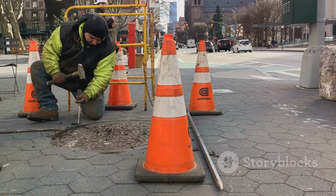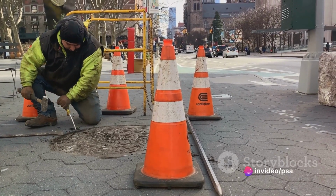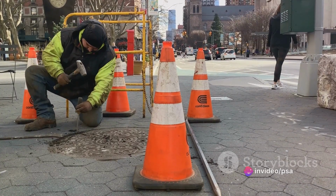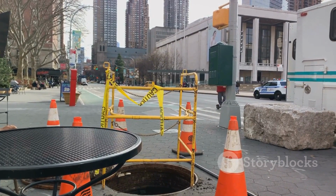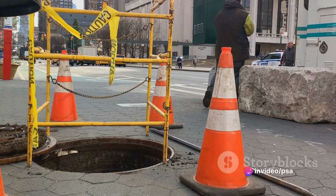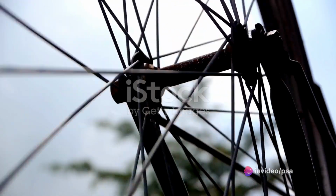This same principle is applied to manhole covers. A round manhole cover, thanks to its constant width, won't fall into a manhole regardless of its orientation. This makes it a practical and safe choice. But it's not just about safety. The mathematical properties of these shapes have practical applications in engineering and design, making our everyday life more efficient and convenient. Now let's talk about bicycle wheels.